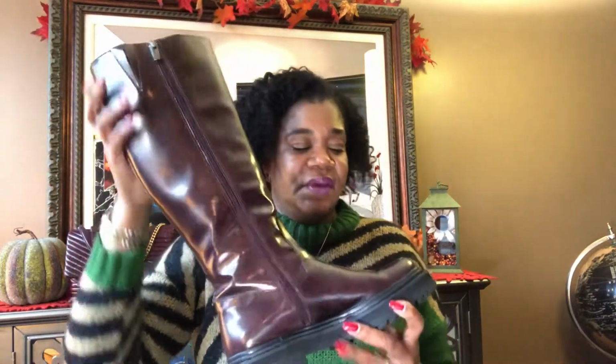I like that they're a tall boot. I'm 5'5", and they hit me just below my knee. But I love the fact that they zip all the way up. I don't like when boots have zippers that only go from the bottom to halfway. I like a boot that zips all the way up so I can just step my foot into it. I love it.